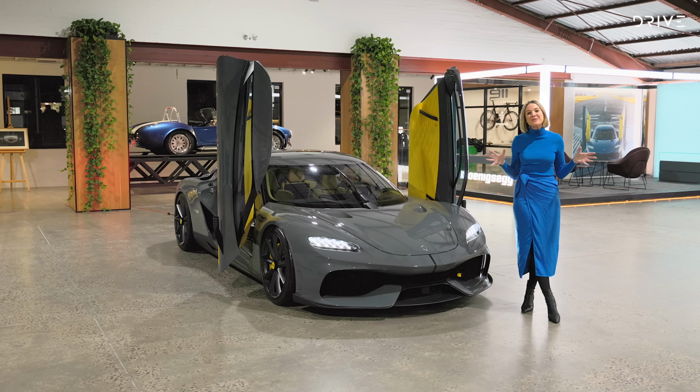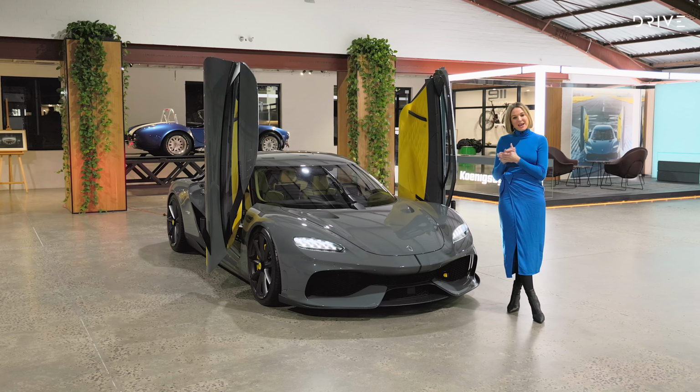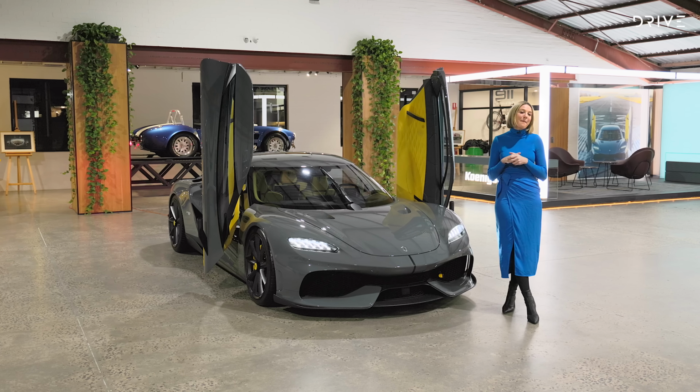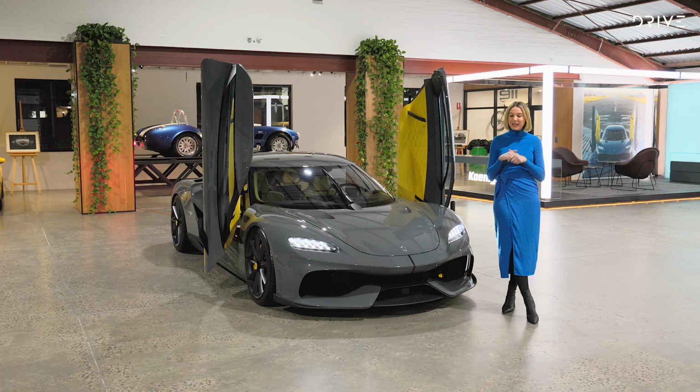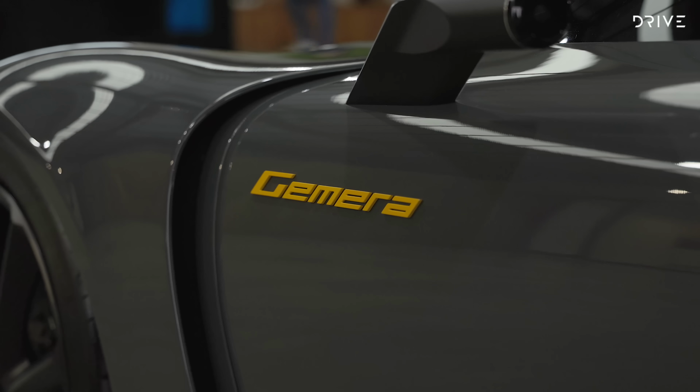So what's the price for performance, efficiency, and space? Well, this will set you back around 2.5 million Australian dollars plus taxes, plus on-road costs. Now only 300 are being made and getting quick because they're almost sold out.